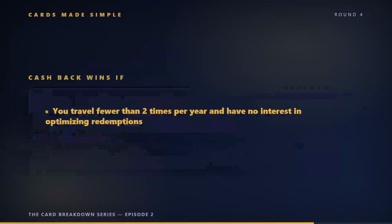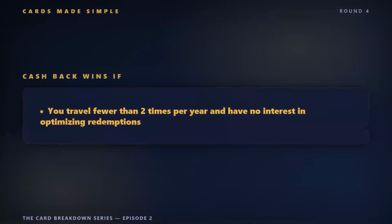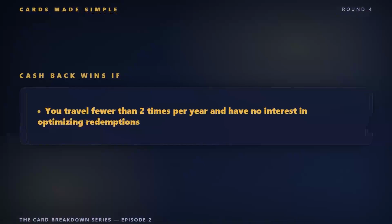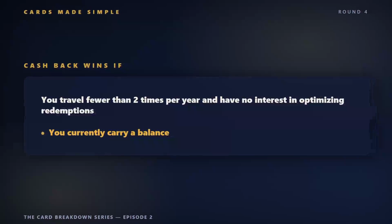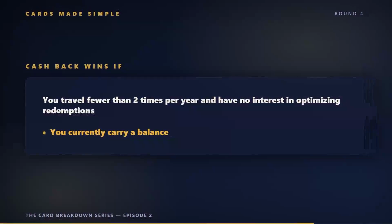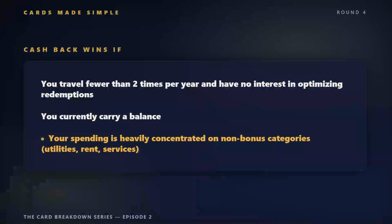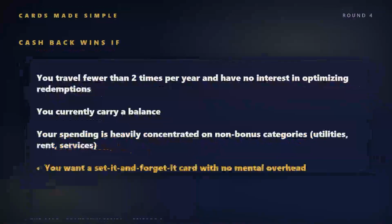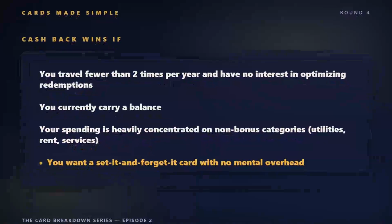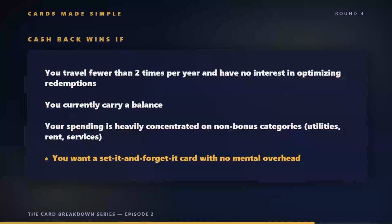Here is the verdict broken down by who you are. Cashback wins if you travel fewer than 2 times per year and have no interest in optimizing redemptions. You currently carry a balance. Simplicity and lower or no annual fee matters more than point optimization. Your spending is heavily concentrated on non-bonus categories: utilities, rent, services. You want a set-it-and-forget-it card with no mental overhead.